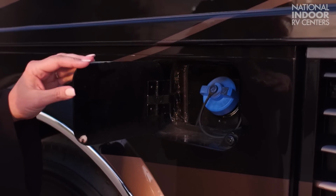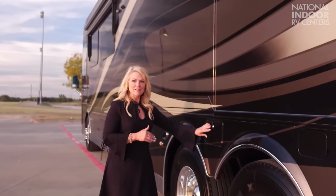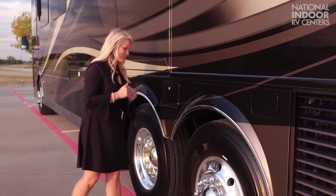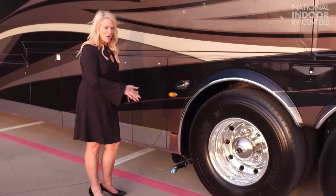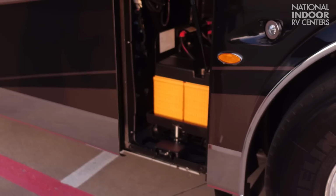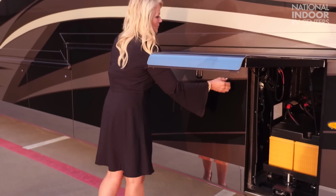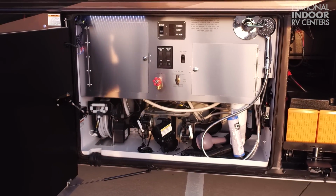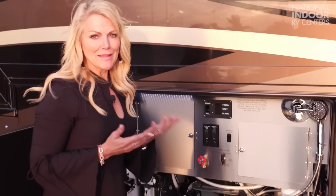Here we have the DEF fill on the driver's side of the coach. And behind this locked galvanized door is our little extra compartment where we can store our Stinky Slinky. The exhaust here is for your Oasis on-demand hot water system. Here are the batteries from the driver's side of the coach. And here is our wet bay compartment. So this is really nice. This year they've added the beautiful stainless steel panel here. Just makes it look more high-end, like it is.